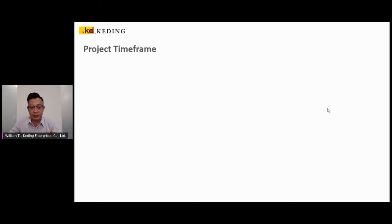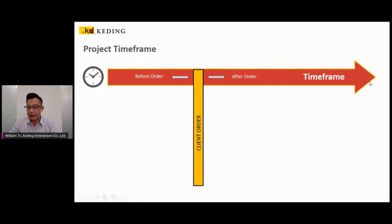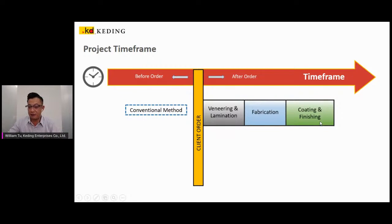So let me explain a little bit more on the time frame of a project. If you're a designer, you're probably very familiar with this time frame. This red arrow here is the time frame of the project. This yellow bar here is where the client orders the product. This is the time where the client orders the wood products. The conventional method is the client orders the product, and then he has to go through the veneering and lamination stage, the fabrication stage, and then the coating and finishing. I mentioned these 3 steps previously. Once everything is done, they go on site and do the assembly of the furniture or the woodwork.